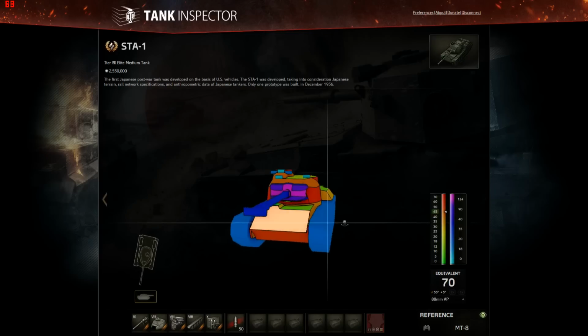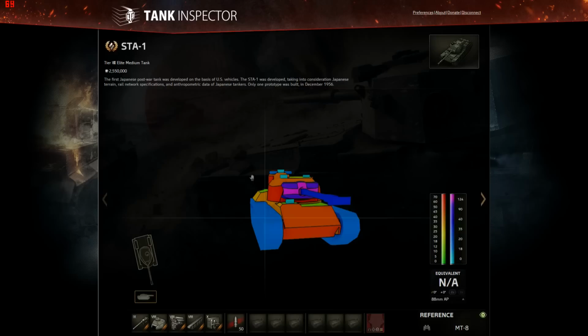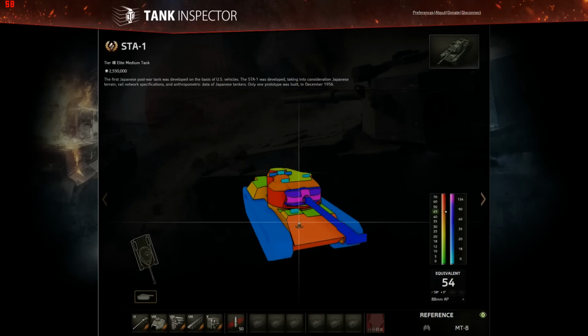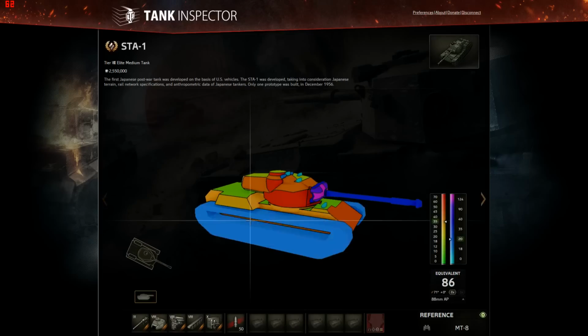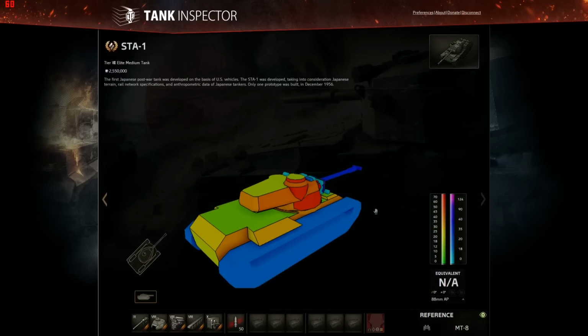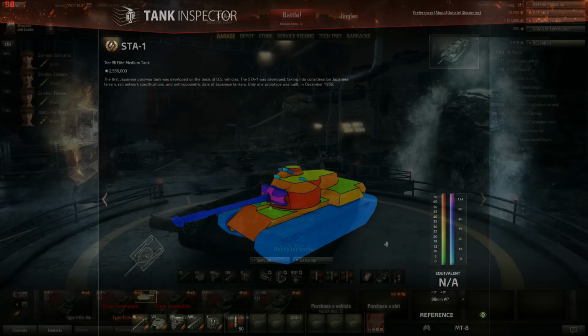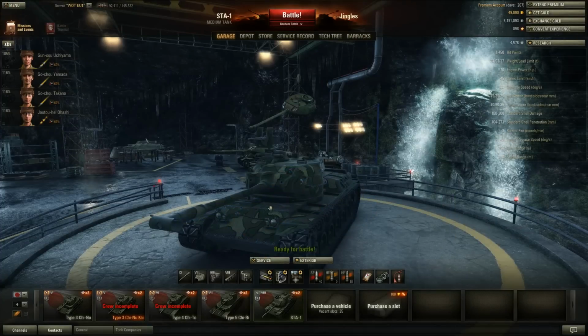With this tank, you don't even try. You just know. If they can see you, they can hurt you. And so you don't take the risks that you would driving the STA-1, that you would if you were driving the Centurion or the Pershing. So, yes, armour. A bit of a joke.